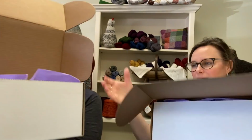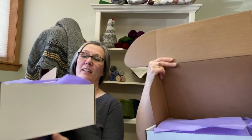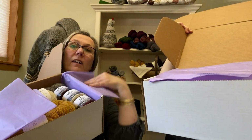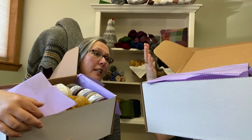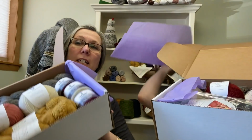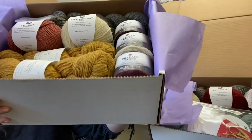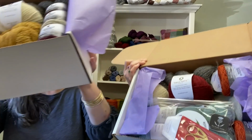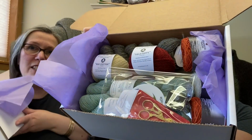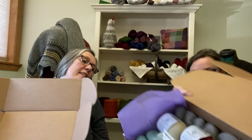Oh, my next tissue paper. Oh, something fell out. It's okay. You want to take your tissue paper off? You might want to tilt your box down a little bit. Oh my goodness! This is the first layer of this box, and the first layer of that box. So let's get in here and start showing you.